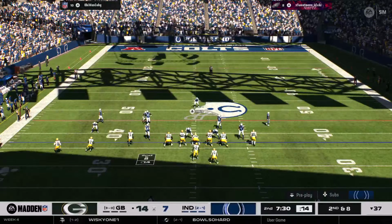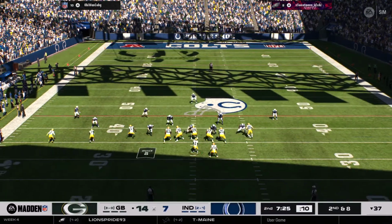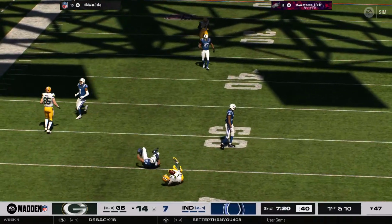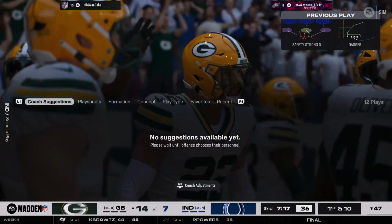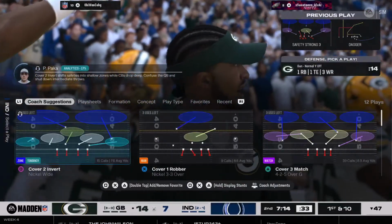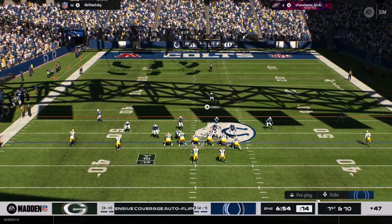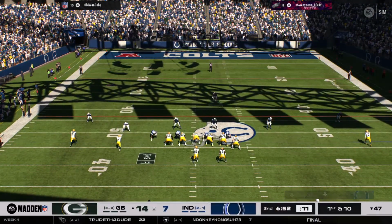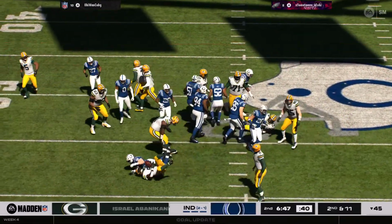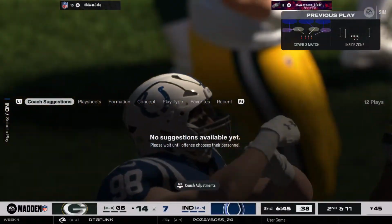So, from the 37, here's 2nd and 8. Out of the gun, he'll throw. That one, and that's going to be a 1st down. A pickup of 9. And after being shut down in the opening quarter, he makes his first catch here with that one, and they're going to need to continue to build off this if they plan on leaving here today with a win. Able to make one man miss, but that's all. They get him. Take him down behind the line.